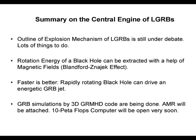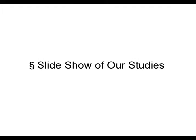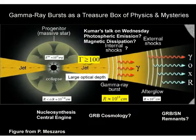I think I still have 5 minutes, yeah? So I would like to change the topic, and I would like to show our recent study on gamma ray burst using 5 minutes. Gamma ray bursts are the treasure box of physics and mysteries.